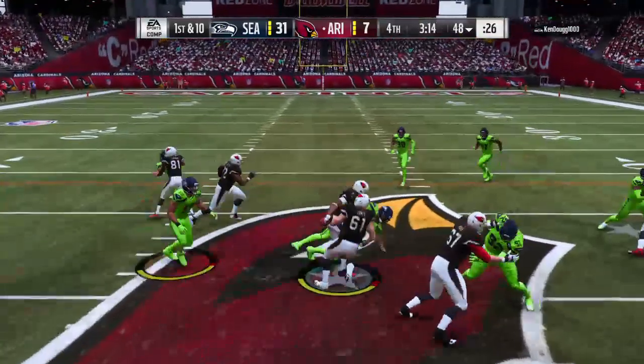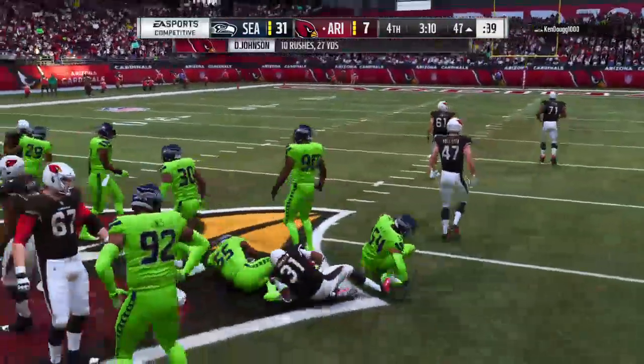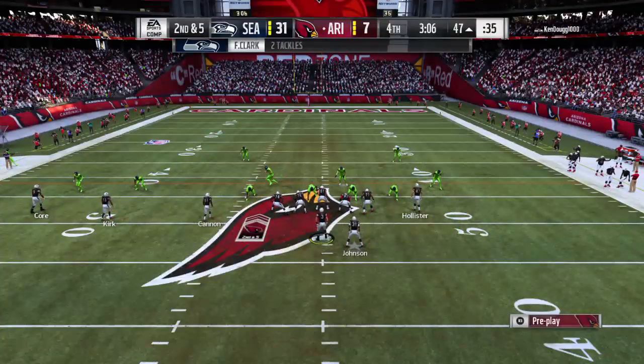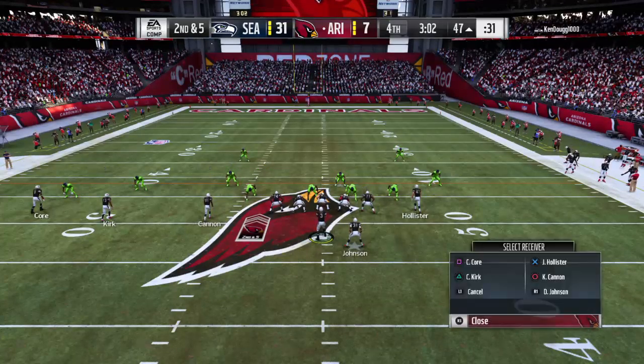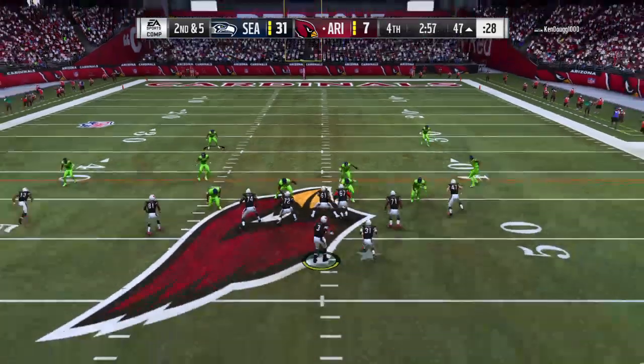Following the penalty, it's Johnson. And he's up across midfield and down into Seattle territory. Tackle made there by Frank Clark. I call that play a success. A nice inside run sets up a very manageable 2nd down. A very solid gain on that play.